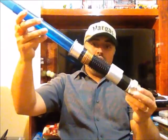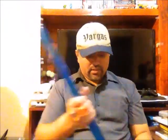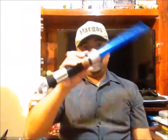And I also found a blue Obi-Wan Kenobi lightsaber. This is Obi-Wan Kenobi's lightsaber. Also lights up, has sound effects. And I couldn't pass up this lightsaber because while I do already own an Obi-Wan Kenobi lightsaber, I thought this was cool, so I picked it up.